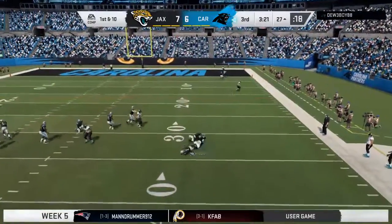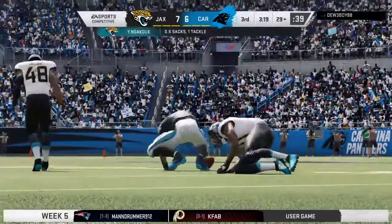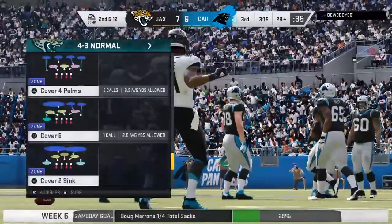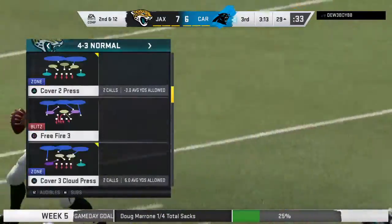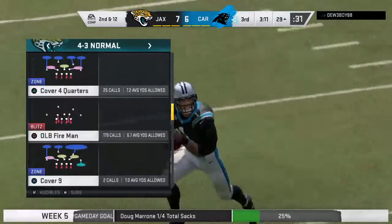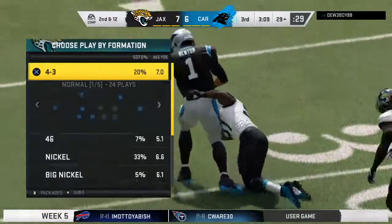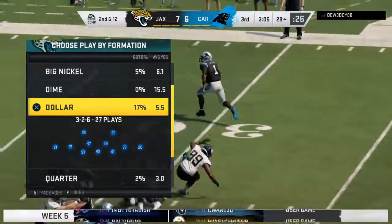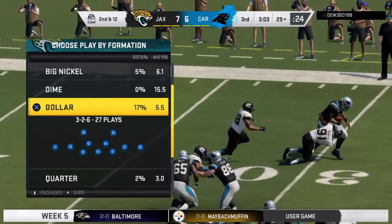Escaping the pressure, and he's going to have to eat this one as down he goes. That's Yannick Ngakoue with a sack. No doubt that's a very good play defensively right there, because you've always got to be aware that he can take off and make a big play with his legs. How about the way they were able to contain him? That also tells me the coverage was excellent downfield.